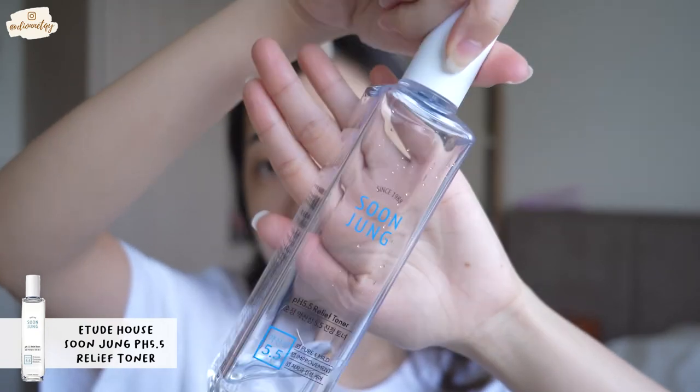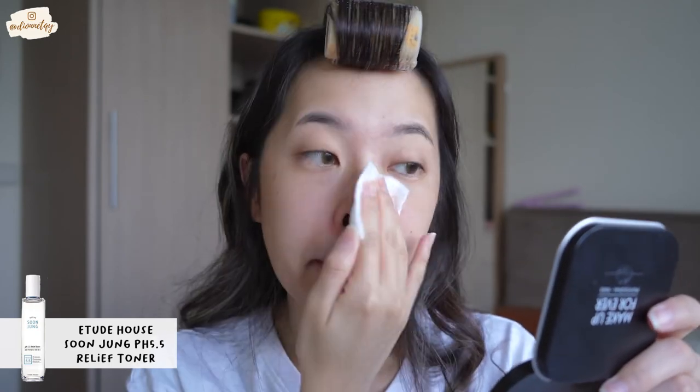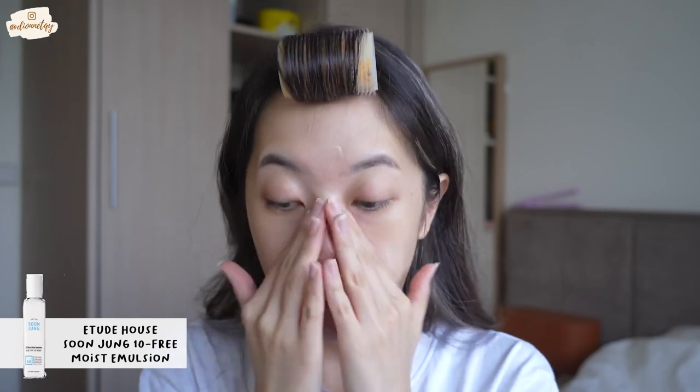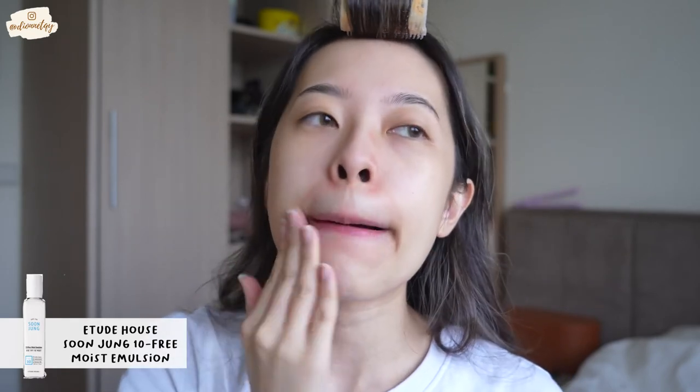And I am going to tone my face with some toner. And then this one. I realized this is a really good lotion to use before your makeup because it's very thin and very lightweight, so it doesn't feel sticky on your face and it won't clash with any of your base product.